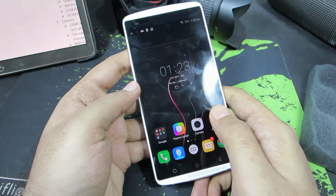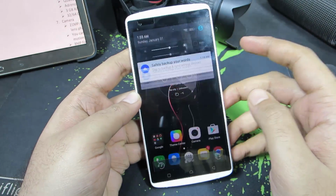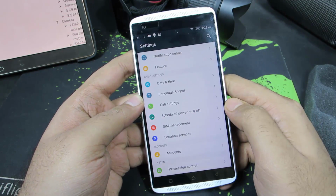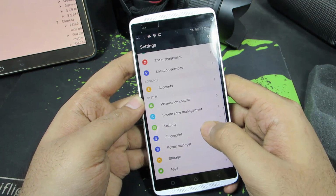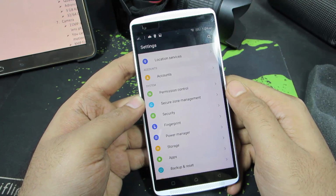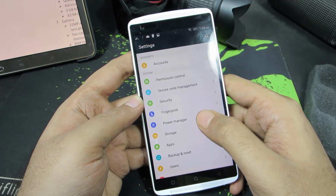So guys, coming to some unique software features, this device has features like scheduled power on and power off. So here we have it. You can schedule your phone to automatically turn off and turn on. Next we have something called secure zone management. It is very similar to profiles in the CyanogenMod based ROMs. Next we have permission manager and power manager.